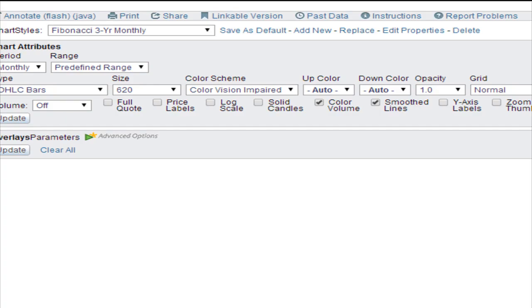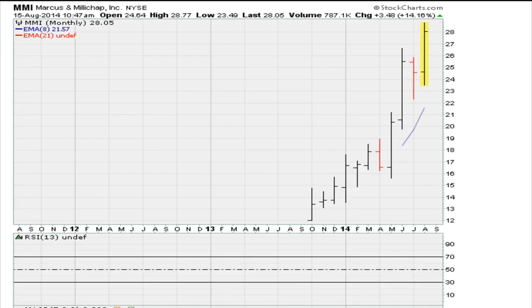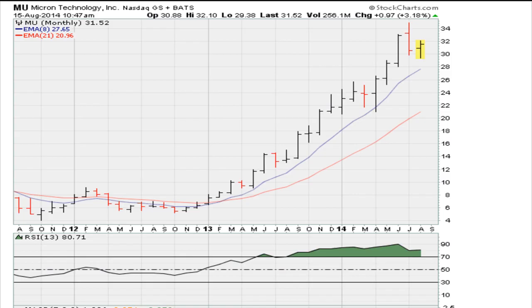So let's move on here. You can see again another one there. Here's one that IPO'd and has yet to have monthly RSI action. Here's another one that had a nice run. So take a look at that one. Move on here. Another one here, Micron, MU.